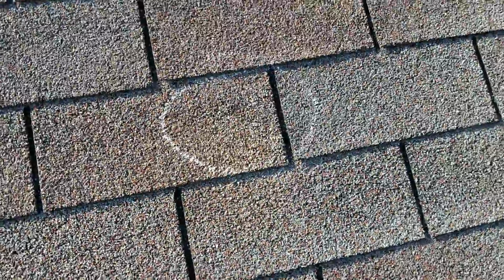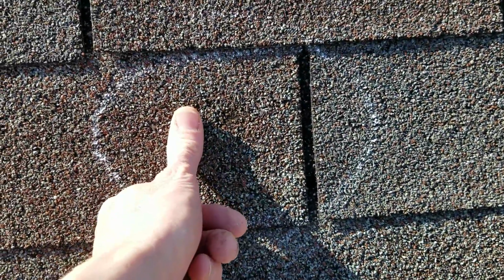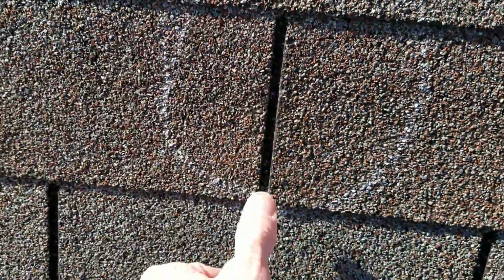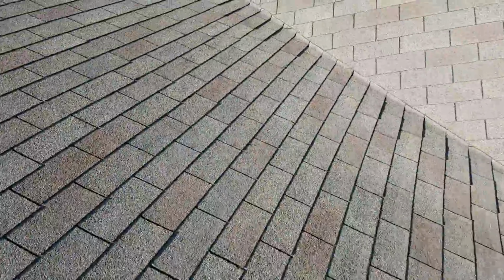Coming up this front slope, there's also some hail on here, possibly from this past spring. Marks like an apple bruise. It's as big as my thumb, that one, and one here that hit in between. So finding those.